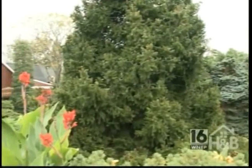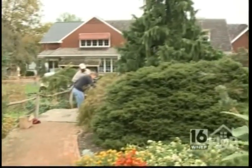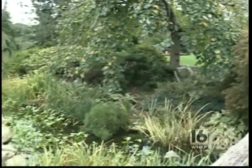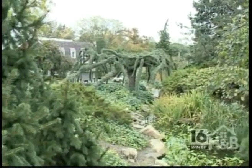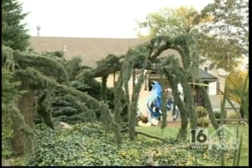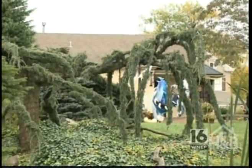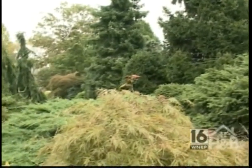Oh my goodness, what a variety you have. Lots of spruces, chamaecyparis. Oh, look at that view there. See up above here a weeping blue Atlas cedar that's been contorted a little bit with the Christmas lights that have gone on it. Looks like a big spider, doesn't it? Yeah, it does. Crawling down the little stream. Some of these are fairly substantial evergreens. Are you pruning every year?